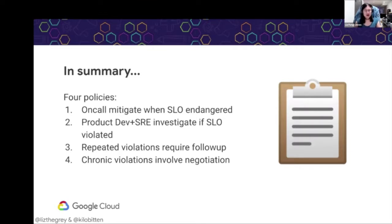And for those situations where the SLO is repeatedly broken, setting a different aspirational versus achievable SLO is one step we can take, as well as pushing for the feature work and the work on the back end of the product in order to make sure that we can achieve the SLO. And finally, we can choose to hand back the service or other ways to negotiate if we're not able to meet the SLO that we've set.